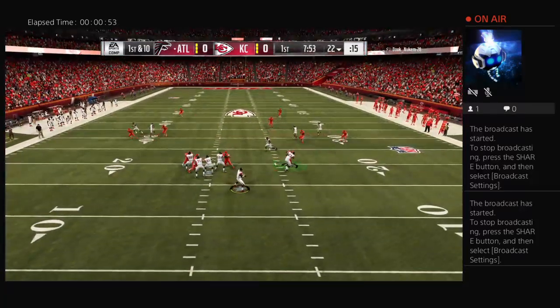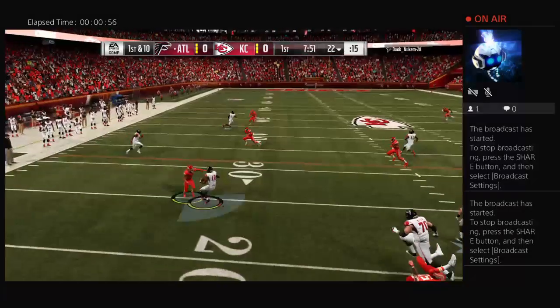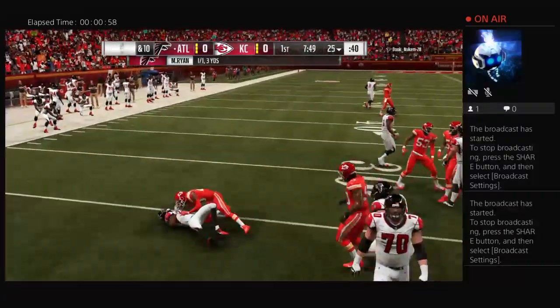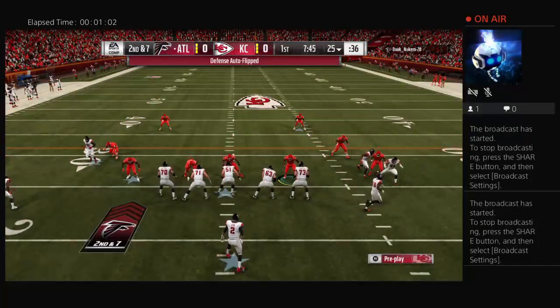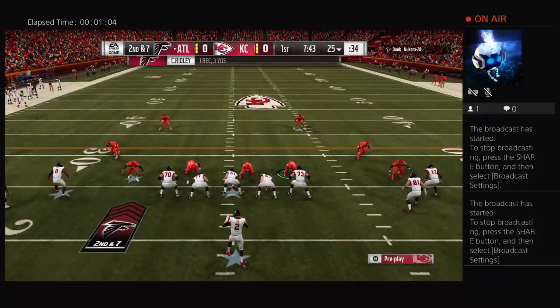On 1st and 10, it's Ryan, and he will find Ridley on the left side. And down he'll go at the 25. The completion good for 3, and it's 2nd down.